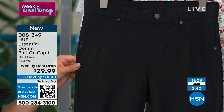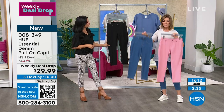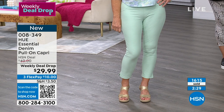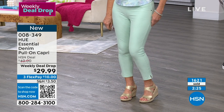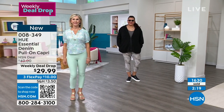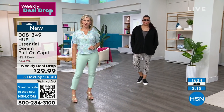Yes, everything from spring breaks to summer vacations, you want something you can drive in, something you can fly in, something you can chase the kids around the theme park in. You were doing the stretch move. I know. If that was a real jean, you wouldn't be able to do that. Definitely would not be doing this in a traditional denim, but this is Hue. They really come up with really cool high-tech fabrics that break the mold. And no one else is doing this for $29.99.